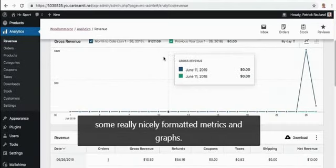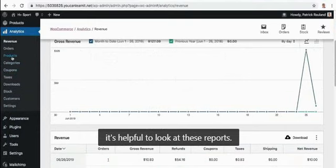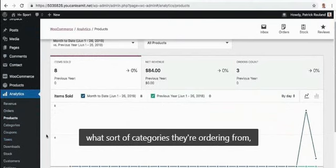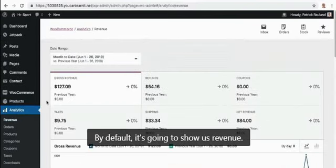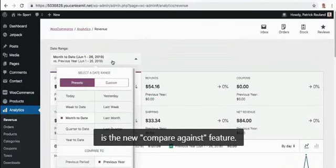Otherwise, there should be some really nicely formatted metrics and graphs. Once you start getting in orders, it's helpful to look at these reports. You can figure out your top products, when people order, what sort of categories they're ordering from, what coupons they're using, and even the taxes that you need to save. By default, it's going to show us revenue. Up here, we can choose a time frame, and one of the best features is the new Compare Against feature.